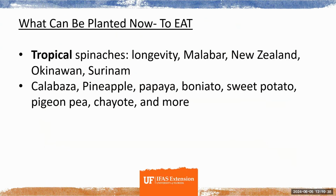The tropical spinaches go under names like longevity spinach, Malabar spinach, New Zealand, Okinawan, Suriname. None of them are going to taste exactly like a spinach, but they will tolerate our heat and they will produce foliage that you can eat. You can plant sweet potato and eat that foliage as well.